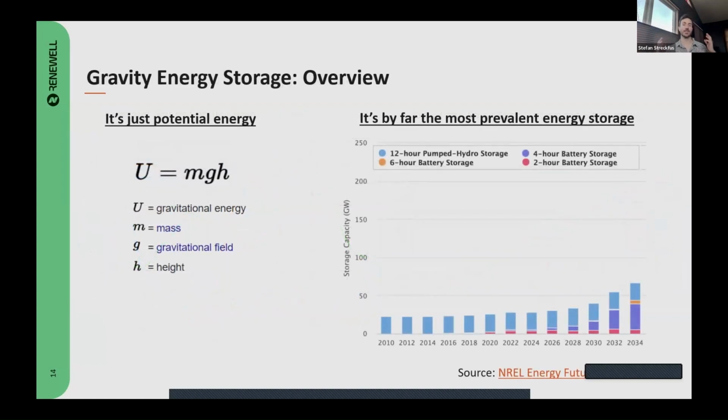And within energy storage, there's a category called gravity energy storage, which is what we build. At its core, it's quite simple: mass times gravity times height. You're really just converting electricity to potential energy by lifting some sort of mass, creating a height differential. Notably, this is also not a new type of energy storage. It is by far the most prevalent energy storage on the grid. With that said, lithium ion has started to take over in the last 10 years or so.